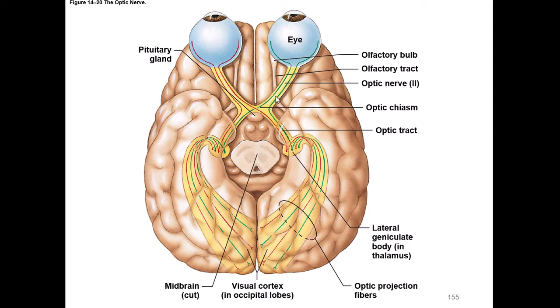Right? So here's one optic nerve. Here's the other optic nerve. And if you notice, the optic nerves actually cross right here and right here, right about the level of the pituitary gland. And then the optic nerve goes back, it's actually called the optic tract at this point, to the occipital lobe where we perceive vision. So this is also a sensory nerve, right? Just like the olfactory nerve.